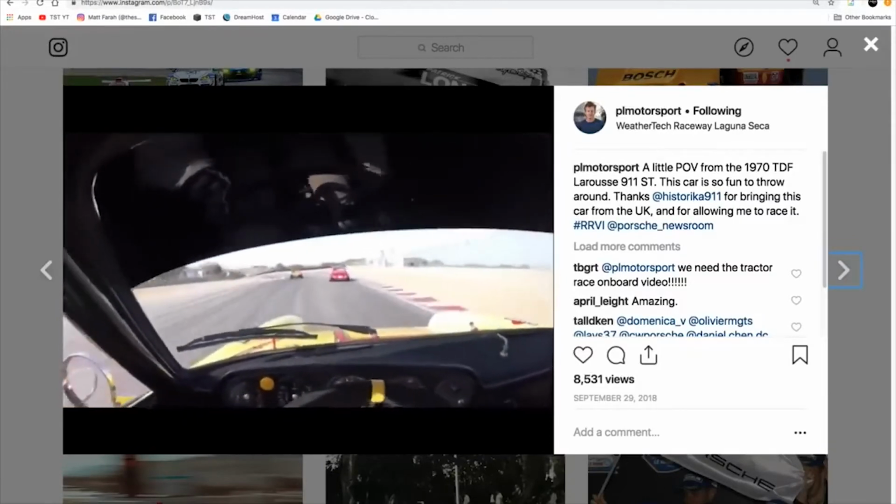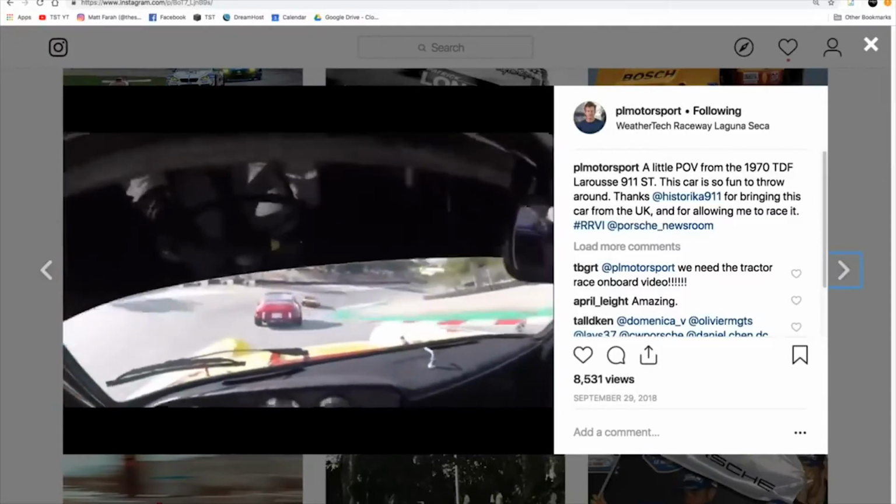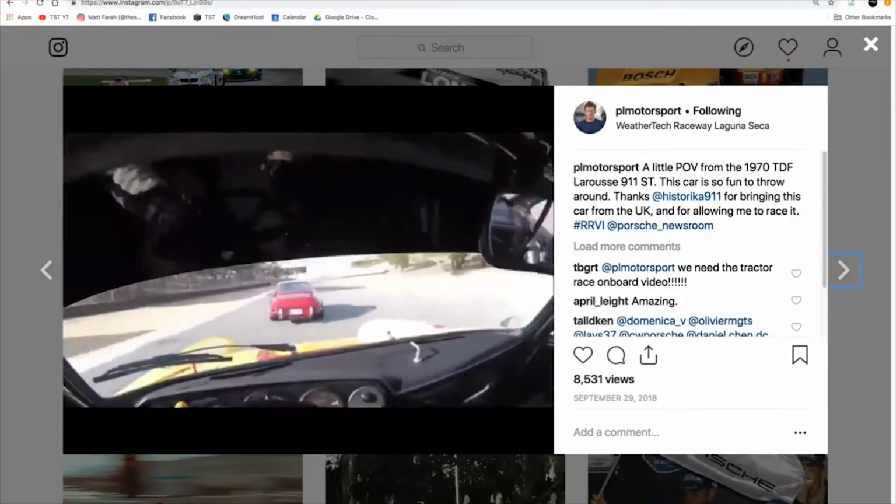If you watch the center line of the steering wheel at the top, there's a lot of traffic in this lap, but you definitely work the steering wheel pretty hard, and it's fun.